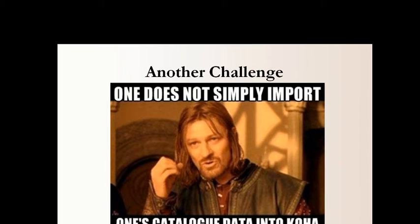Another challenge that we thought was quite impossible is that one does not simply migrate your files into Koha. From a very sophisticated application to an open source one, we were having second thoughts about shifting. We checked a lot of references online, studies about which libraries have migrated to Koha, Millennium libraries rather. There is only one successful migration so far, from the New York Public Library. So we read about the study, and I thought maybe we can do it.